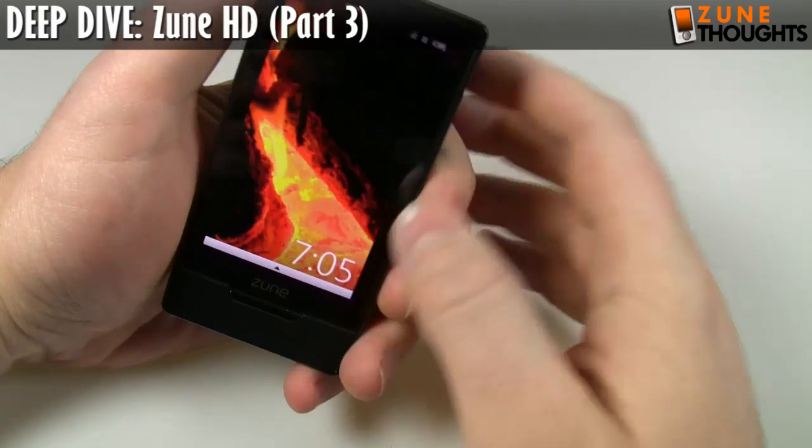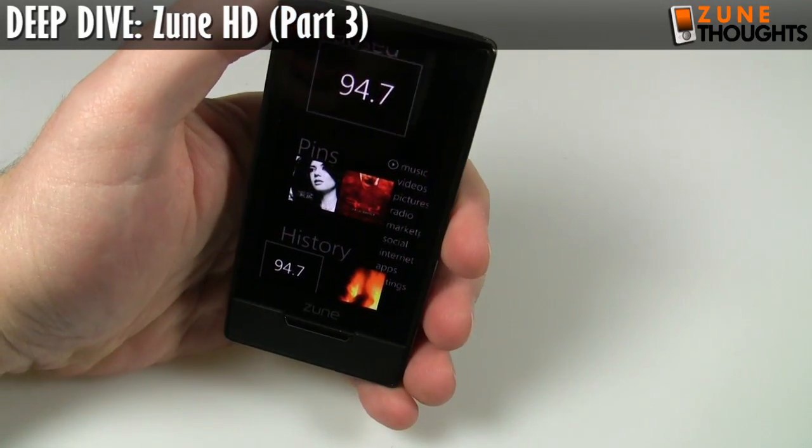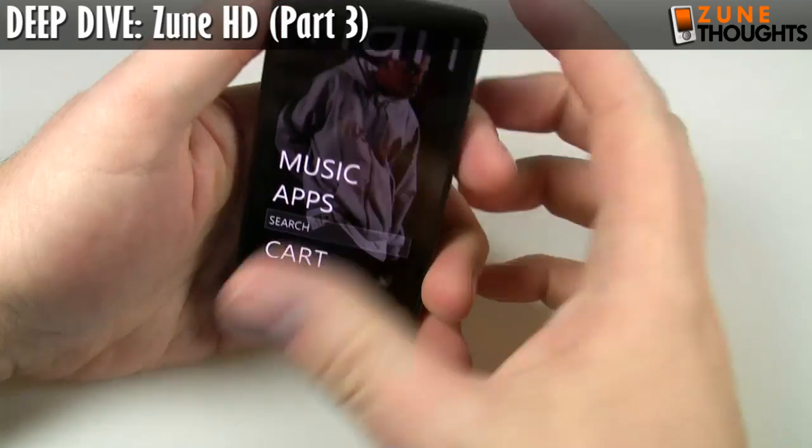So in part 1, we went over some of the basic stuff like the screen, the lock screen, and the quick play and a few of the other features like music, videos, pictures, and radio. And now we're going to dive into Marketplace.